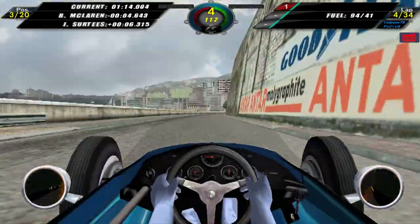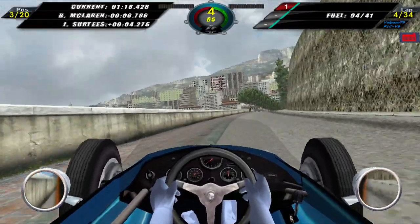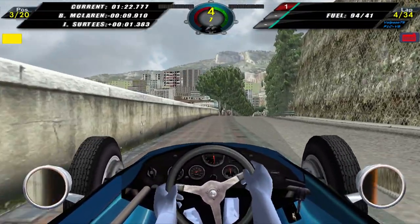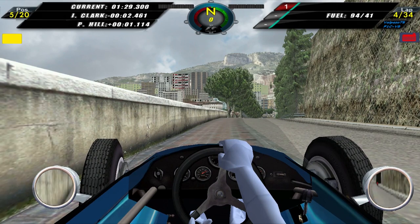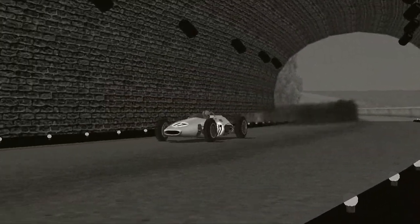We now move on to lap 4, we've just entered the tunnel and disaster! There's fire and thick black smoke coming out of the rear of the car. After only 3.5 laps, we are yet again forced to retire. Clearly there is something wrong with the V8 Coventry Climax engine we are using. That's 2 races in a row it gave up on us. If this keeps on, we will have a very tough season.